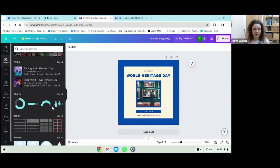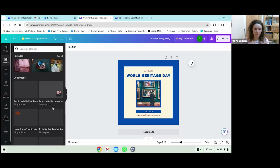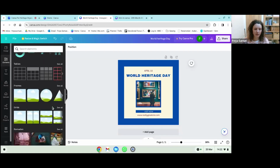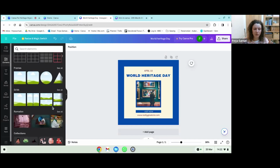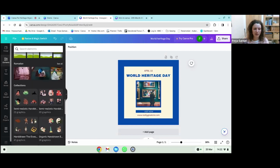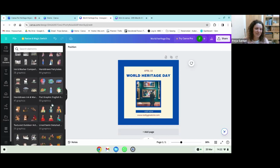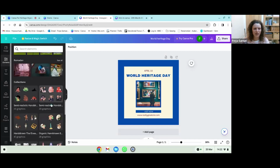Charts are kind of interesting. We'll come back to that later in the presentation, as well as frames. I don't think I'm going to go into frames right now, but do feel free to have a click around when you're in Canva and just play with things, see how they work, see what works for you, and don't be afraid to break it because you can't. So just having a mess around. And at the bottom there, we've got collections of different styles of graphic.